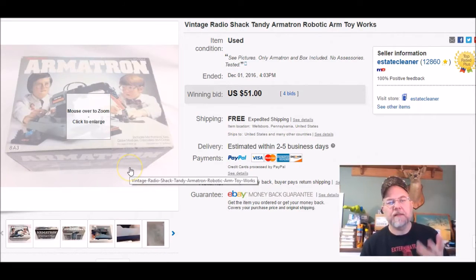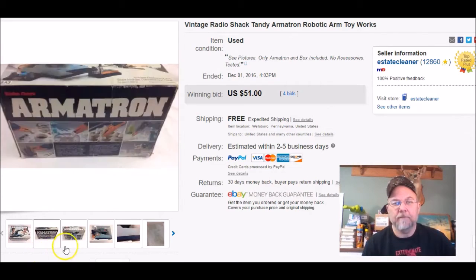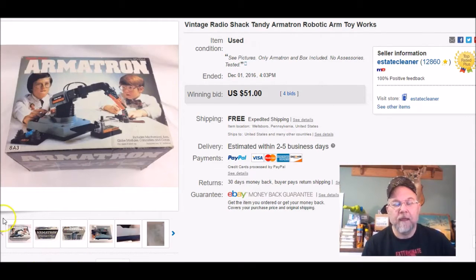They're basically just a little claw that went around you could use to pick stuff up. That's what it was. It was a Radio Shack Tandy toy, and it was for a time when being a nerd was not exactly the coolest thing in the world.